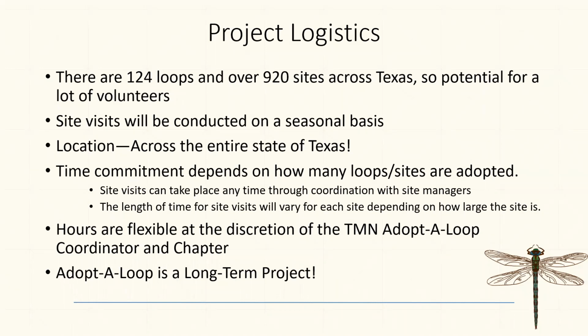And our goal for this project, and it started a lot quicker than I thought it would. Like I said, we launched this in October of 2020 at the Master Naturalists annual meeting, and already have 25 or so active chapters in the project, which is great. And our goal is to continue with this project and continue expanding with more Master Naturalist chapters for the years to come.